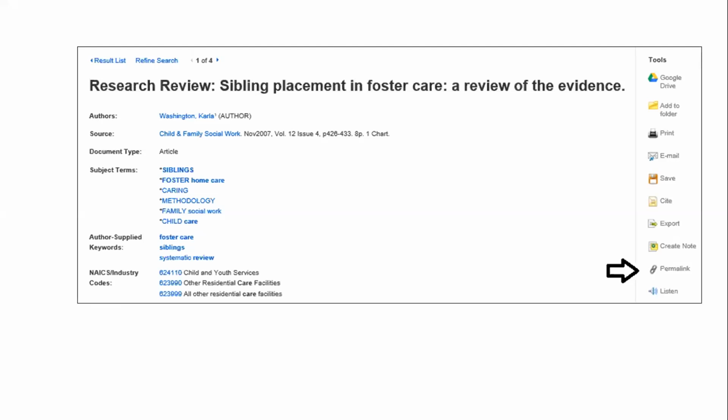It's going to be different depending on which database that you're in, but here's an example. Let's say I want my students to see this article on siblings and foster care. In this database, I would click the little button on the right that says permalink. What I'm basically doing is looking for a permanent, stable link to this article. That's what you have to do once you're in a database.